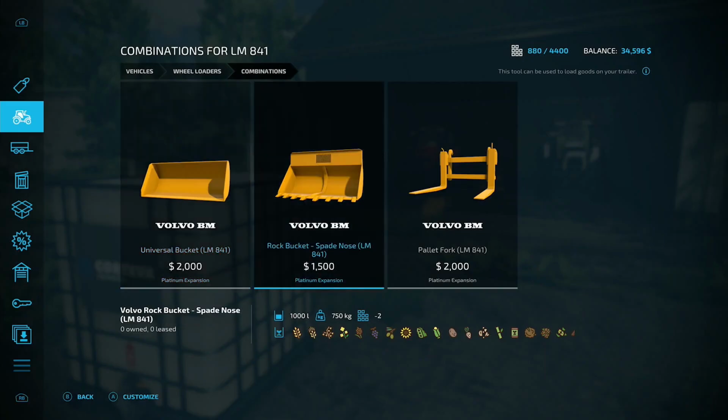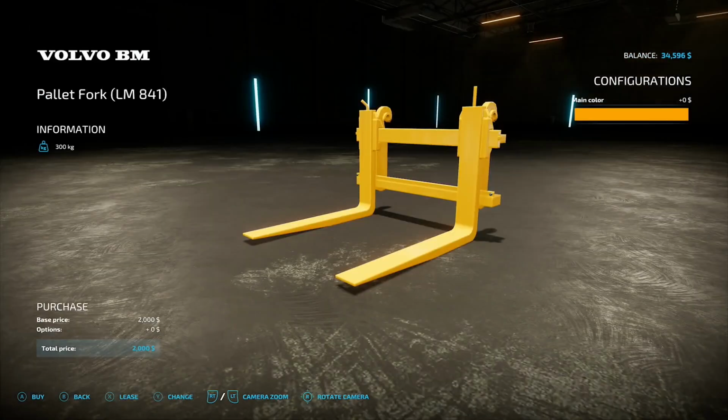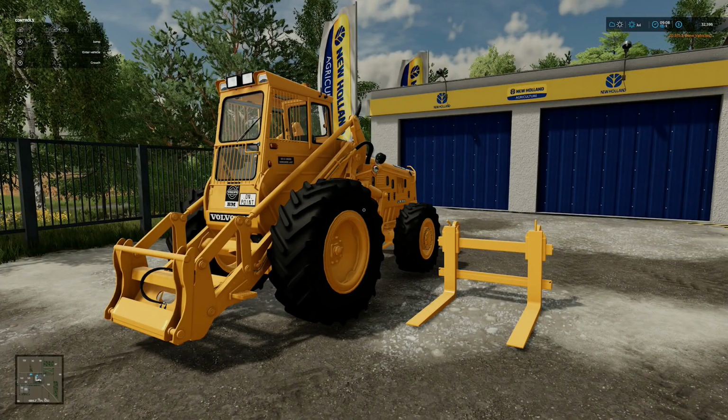Now we will need a bucket and a pallet fork, but we'll start with the pallet fork for now because we have some pallets to move around, so that's quite convenient. So let's buy this. I'll keep it yellow, that way everything matches. So let's buy. Look at this big nice machine. Such a good investment. I love it.